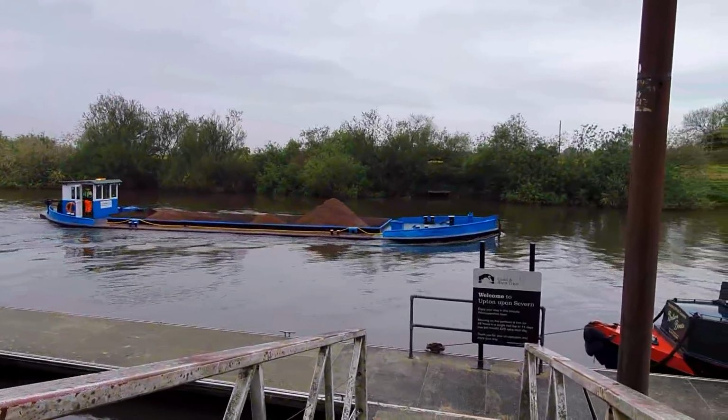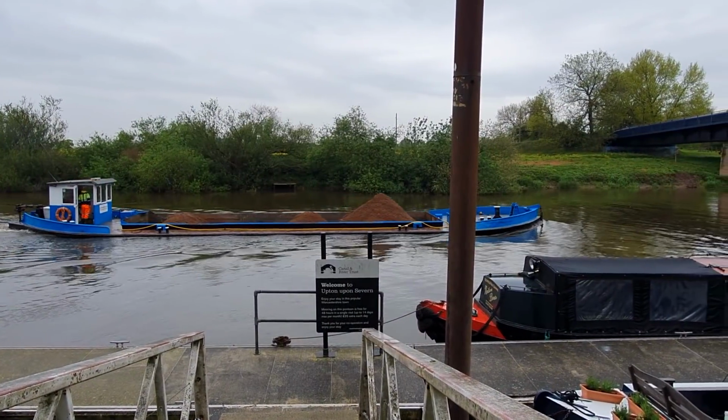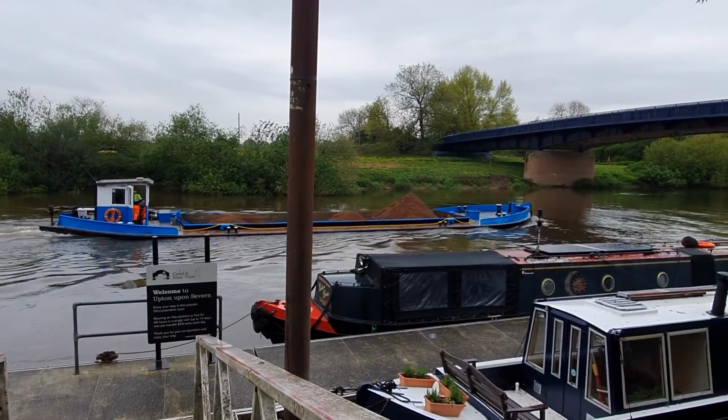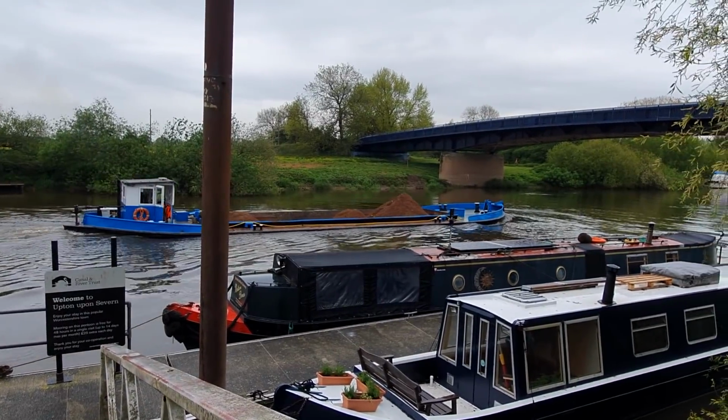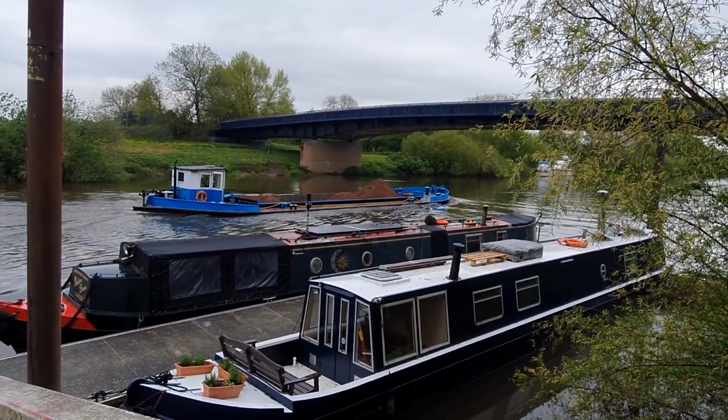One of the loaded grain barges right up to the gunnels. There's the old Narrowboat Dodger. That's where we stopped last night on the pontoon on the River Severn. Morning, or whatever it is where you may be watching this video. Right, we're on the Severn. Today's stage, River Severn down to Gloucester Lock.